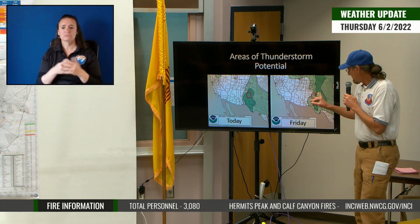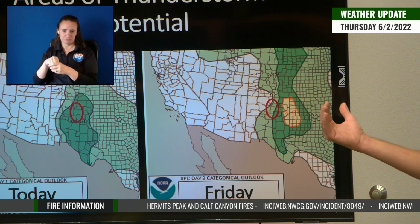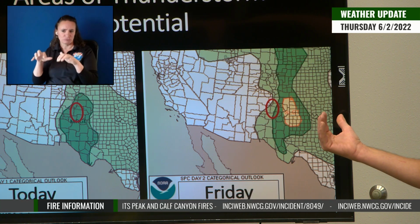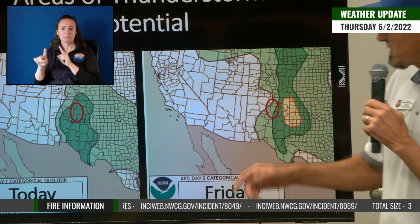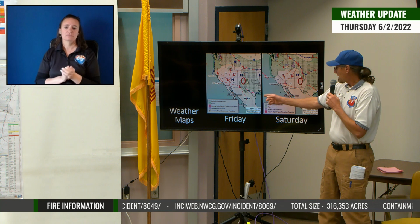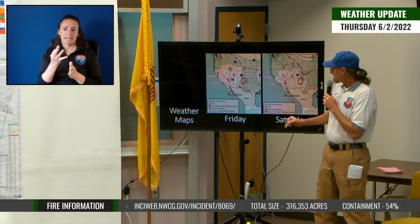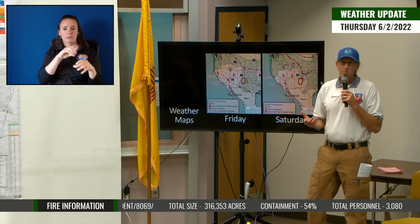Then tomorrow, we're still in it. We still have that moisture in place. And so although the threat interest moves to the east of us, we're still in that area of general thunderstorm potential. Okay, so let's go to the next slide, and this will be our weather maps for Friday and for Saturday. And I just mentioned that we're still within that moisture area tomorrow, so we still have that chance.